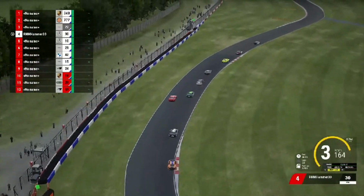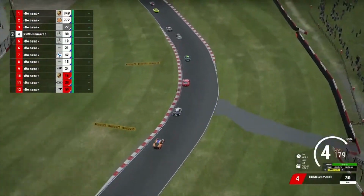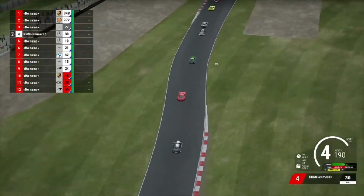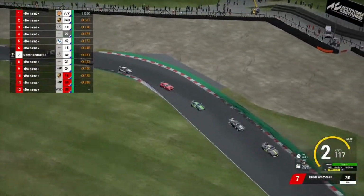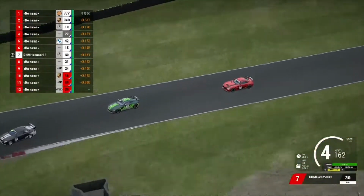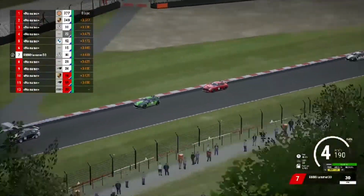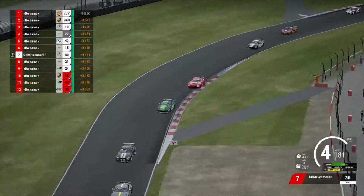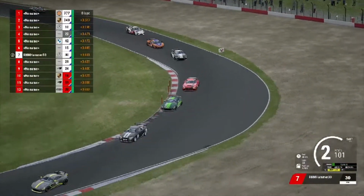I started 4th, and by the time we've come down, is it the Melbourne? I don't know what this corner is called. Down the hill, I am back in 7th position, I think. Yeah, 7th position. So an absolute terrible start for me. I seem to be really struggling to heat the tyres up from the beginning at the moment. Takes me a couple of laps to get going and get into a little bit of a rhythm.